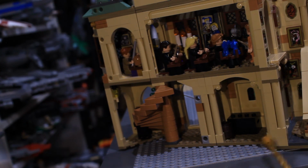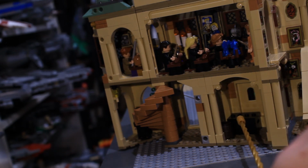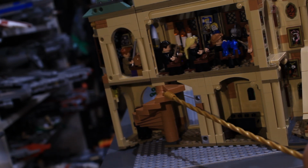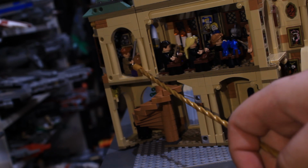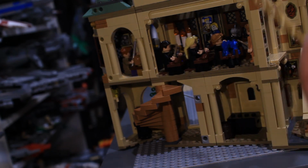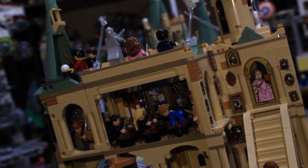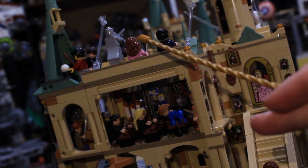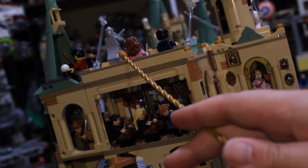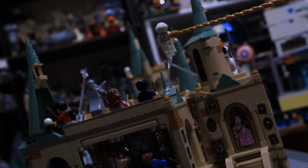Then, lastly, but certainly not least, we've got the Quidditch equipment in that little single modular. We've got the stairs right here, which go up to the Defense Against the Dark Arts class, and then we've got the office there. And then on top, I put on the back wall this piece. It goes to the hospital wing for when you don't want to have it bending, or when you don't want to use those hinges. Then we've got little turrets set up there with the statue up there, as well as a little tower and Nearly Headless Nick flying up there.